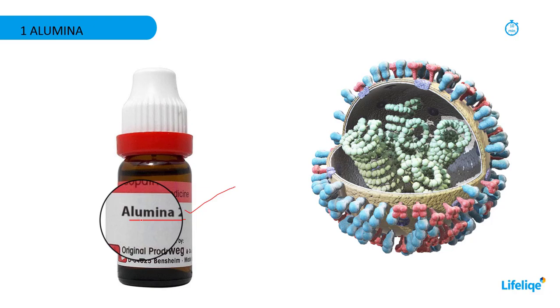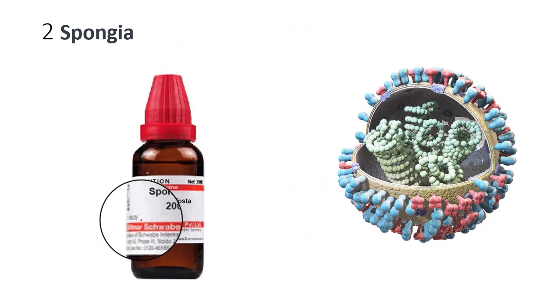So this was the first medicine which was successfully used for the treatment of Omicron cases for persons who are suffering from these symptoms. On the basis of only these symptoms, mark my words, you can prescribe Alumina to your patient. And please don't take it by yourself. Always consult a physician, or you can consult me. If you are noting the same symptoms, then only you can prescribe this medicine, that is Alumina. So this was the first medicine. Now the second medicine was Spongia tosta.